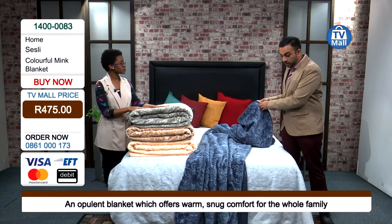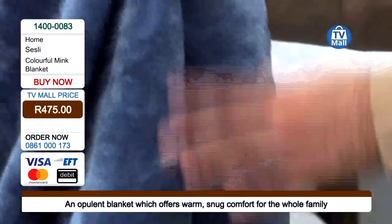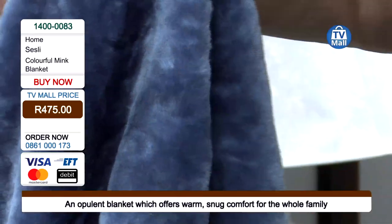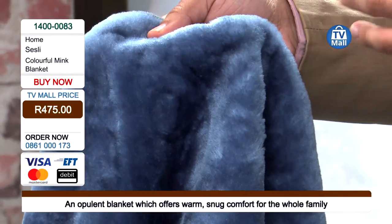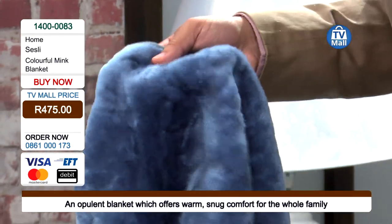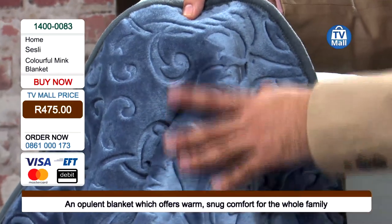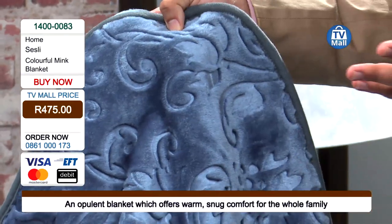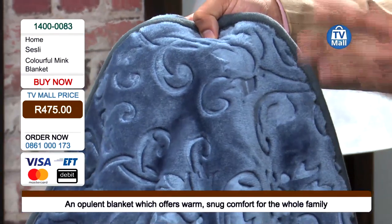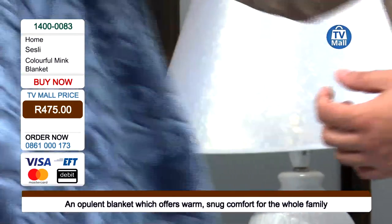But how about this over here? Just like what we did with the light blue, which is just set up like that, as maybe a bed cover, we have it right over here, which can be done on the other side. So you've got two sides that have been incorporated into this mink design. And I think that for me is really something special. Again, looking at the front, we've got this nice floral design. So this is a blanket that gives you extra. Most importantly, it gives you warmth, because both sides will give you the warmth. But just the design of it, I feel, is truly something special. It really is something special.